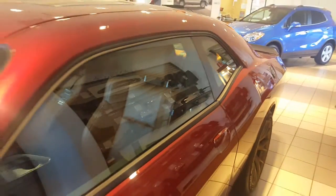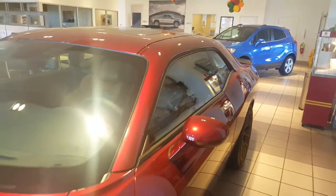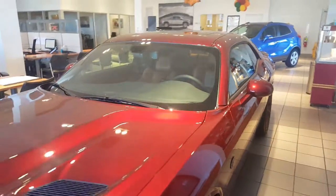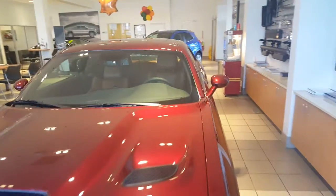Very, very fast vehicle. And as I said during our pre-owned inventory reduction sale, we're looking to move as many vehicles as we possibly can to make room for incoming units just like this one.